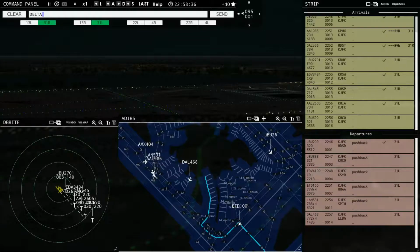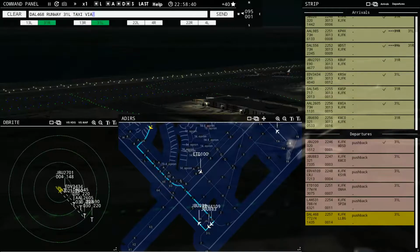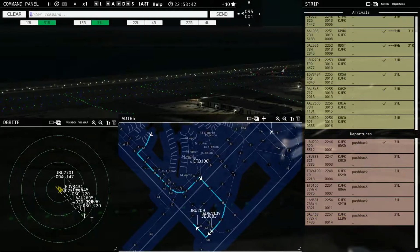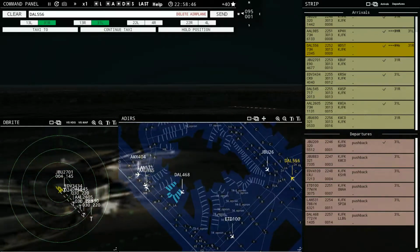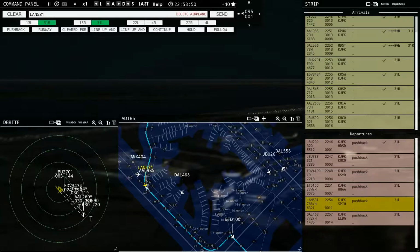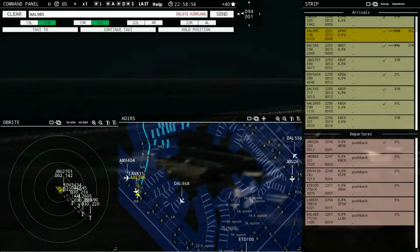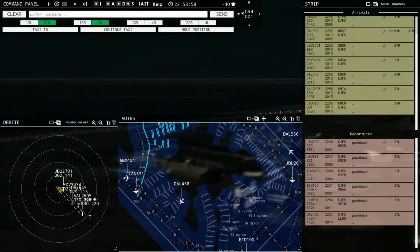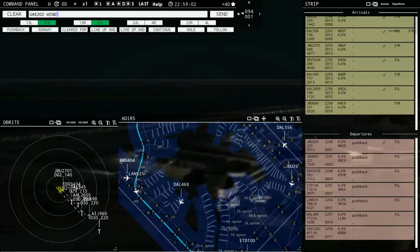Turkish 1 heavy, taxi to runway via Victor. Turkish 1 heavy, Kennedy Ground, taxi right, Bravo to the ramp. Continue runway 31 left, taxi via Bravo, Hotel, Zulu, Delta 468. Continue taxi, Eddie. Heavy, Kennedy Ground, turn left here, left on Bravo, hold short taxiway Kilo. Left on Bravo, and hold short Kilo. Delta 1164, you can taxi to the ramp. Thank you.